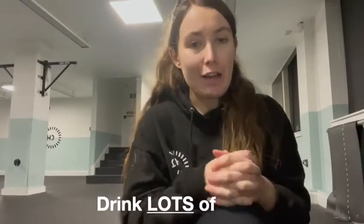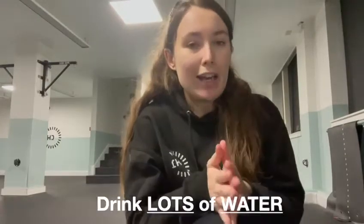Staying on the topic of drinks, tip number three is make sure that you're drinking enough water. A lot of the time dehydration can be mistaken for hunger, so you might not actually need something to eat. You might just need a drink of water to keep you going. Obviously water doesn't have any calories in it, so if you do feel hungry, try and have a drink of water first, and if that satisfies you, great, and if not, then go on to something to eat. But just make sure that you're drinking plenty of water so that you're not getting dehydrated.